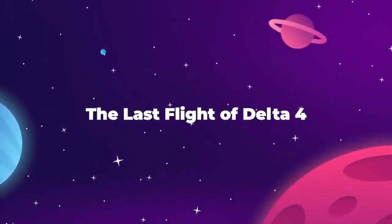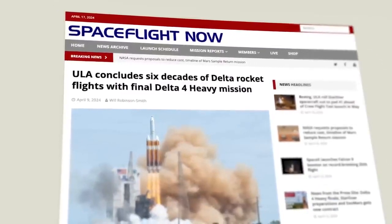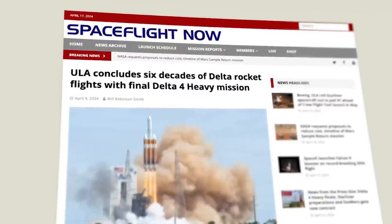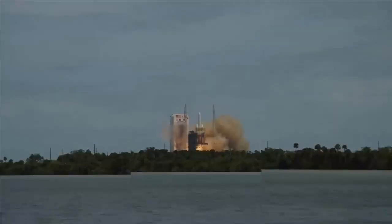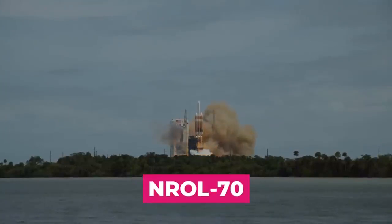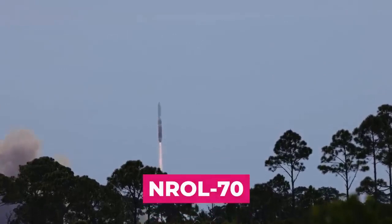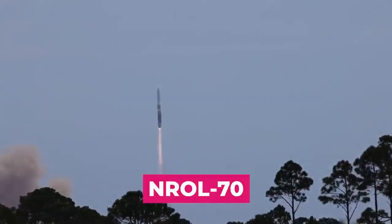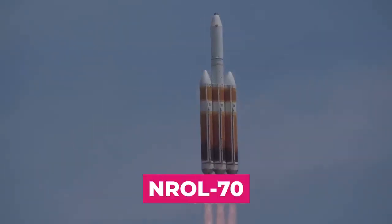It's the end of an era. The United Launch Alliance gave their Delta IV rocket a final send-off Tuesday, April 9th, as the venerable heavy-lift craft ignited its engines and flew into space one last time. The mission, dubbed NROL-70, was carrying a classified payload for the National Reconnaissance Office, which seems to have been some sort of observation satellite, and marked the end of not just the Delta IV Heavy, but the entire Delta family of rockets.